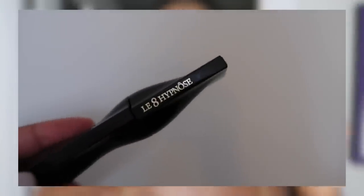All right, so I've been using this new Lancome mascara. It is L'8 Hypnose, and it is amazing. I absolutely love it. Yeah, I have to do an updated makeup routine, y'all, because I changed my entire routine and it is really great for very high humidity places.